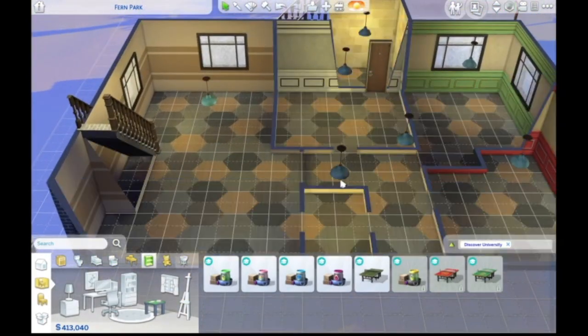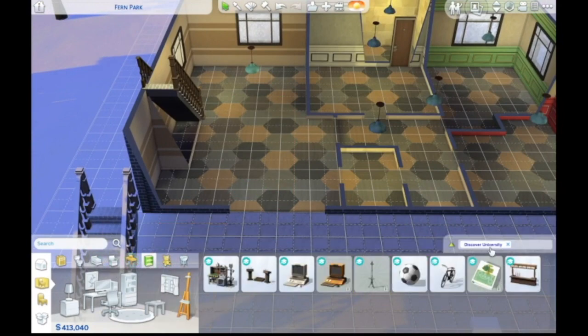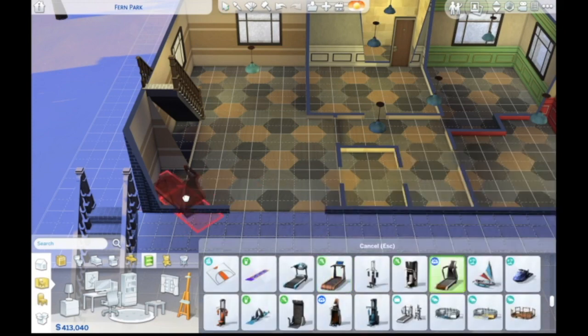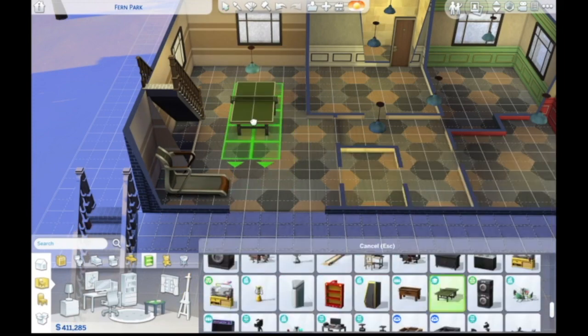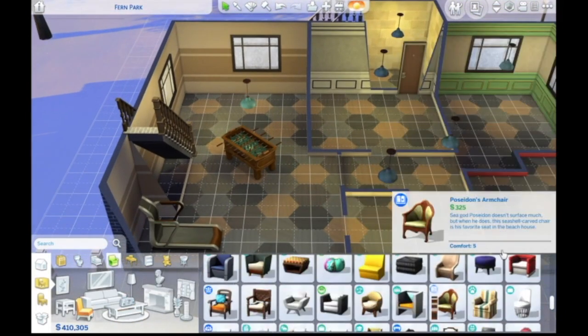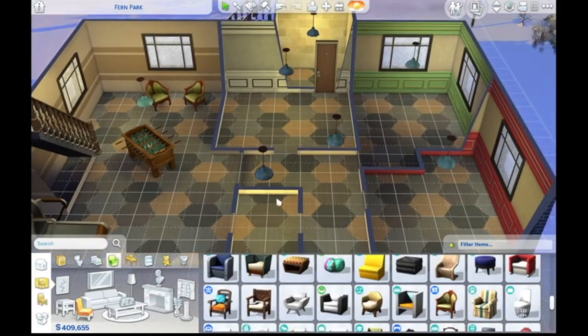And then I wanted to add something fun to do down here, but I felt like the ping pong table was too large. And Josephine is also an active sim, so I did add a treadmill so that she could exercise whenever she wanted. And we used a foosball table instead and just added a little chair to sit in. It's just kind of another hangout area.